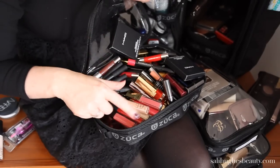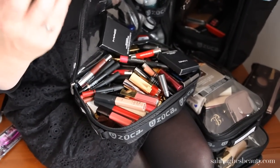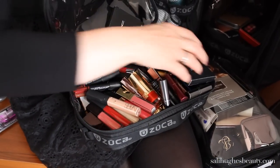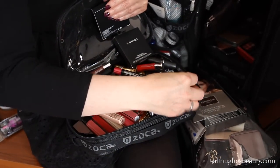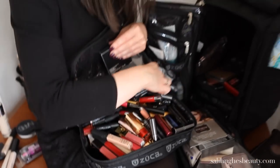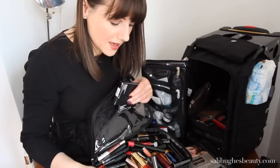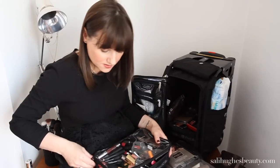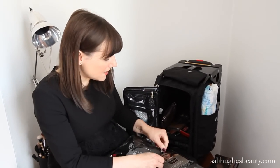I don't have heaps of glosses, maybe a handful. They're mainly Nars and Laura and Chanel. I've got loads of Nars lip crayons because they're brilliant. Lots of MAC lipsticks, some Tom Ford, some Lipstick Queen, lots of Bobbi again. Quite a few Bobbi bits in there. But I'm obviously going to be able to get rid of a lot of those soon and not carry them around, because I have an amazing new palette.